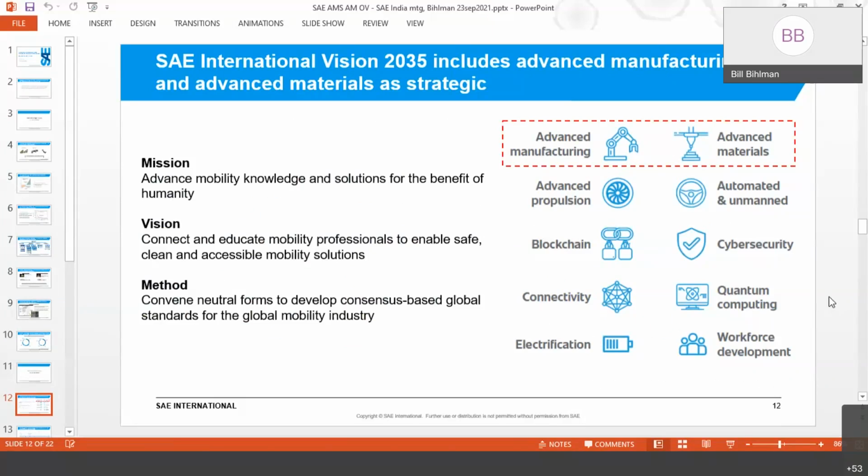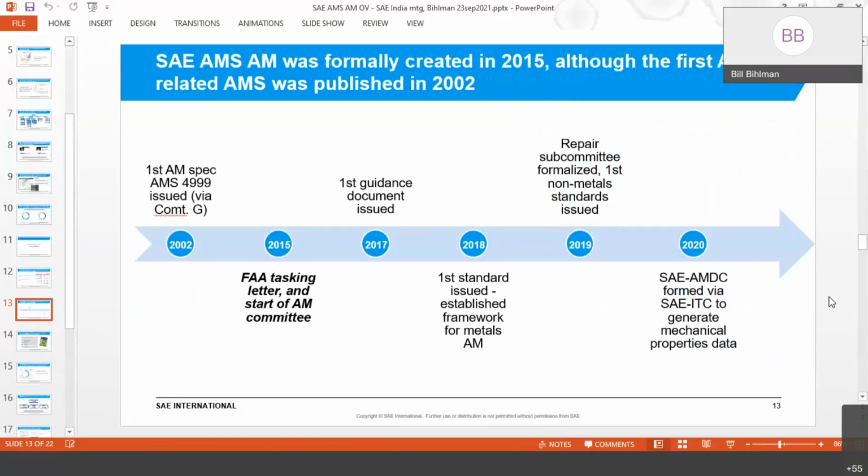So aerospace has been broadened to include, for example, advanced air mobility, the session that was happening earlier today. If you look at our timeline, formally the organization AMS-AM, the Additive Manufacturing piece, was created in 2015 based on a tasking letter from the FAA. But prior to that, it was predated by a specification that was released back in 2002 that focused on titanium directed energy deposition wire.